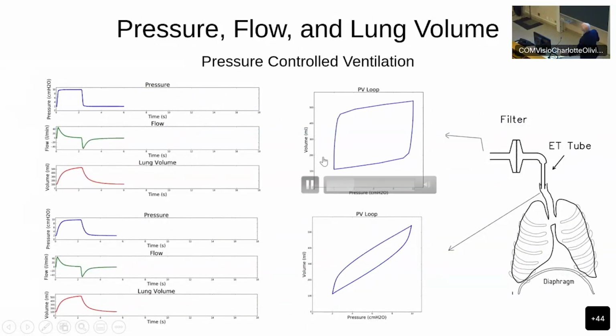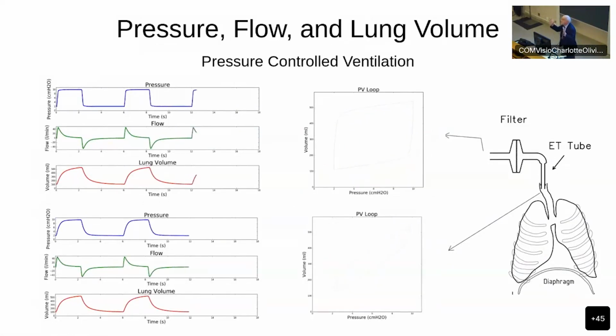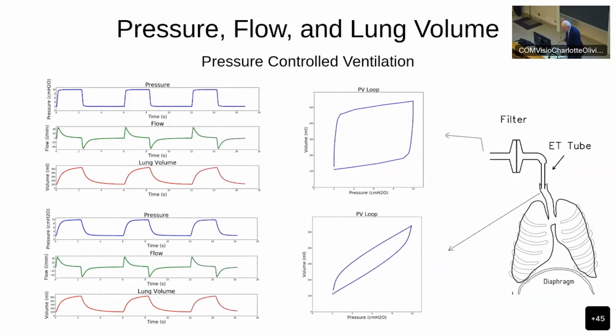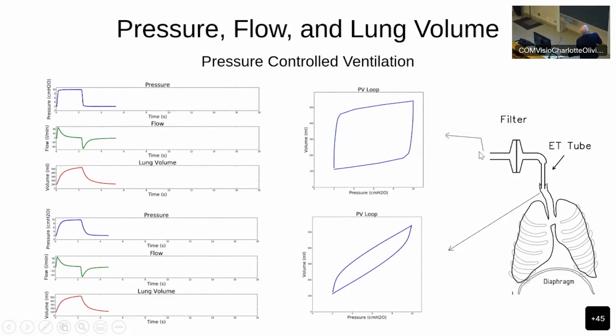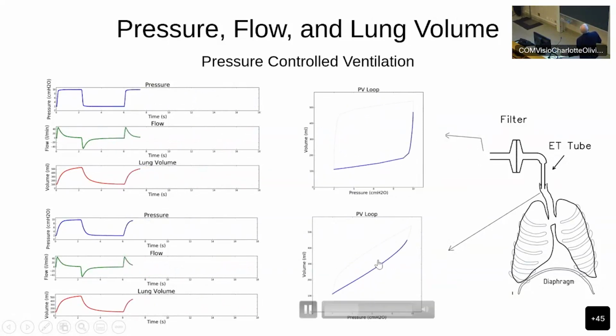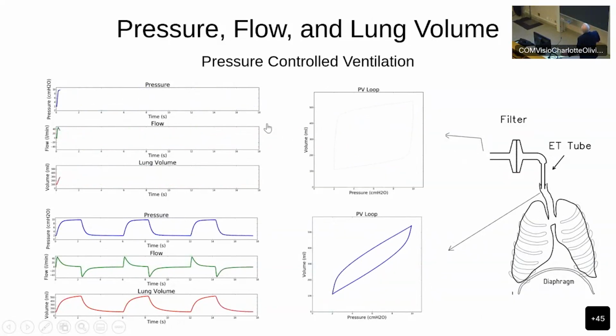And this is a pressure volume loop, a PV loop. I imagine you're rather familiar with PV loops. You've all seen them before. I hope so, because these are very important for what we're going to talk about. For this PV loop, we're measuring the pressure just here at the Y piece. And here in this PV loop, which looks different, we're measuring the pressure inside the patient's trachea. You can see those PV loops look different, and they look different because of this.